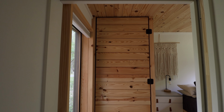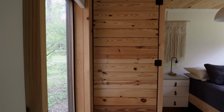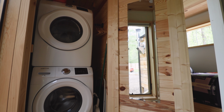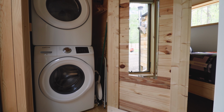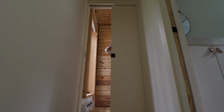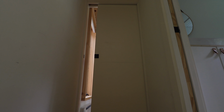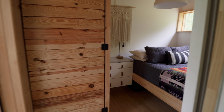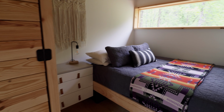The last room we'll explore now further down the hall is your bedroom. Straight ahead here inside of this closet is actually a washer and dryer unit. You also have a mirror along that door as well. And this door you can also slide across pretty easily for some extra privacy if you need it. For the actual bedroom itself though, we'll now go on inside, and I loved its layout.